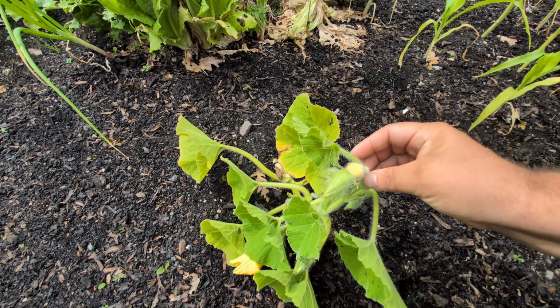And again, the sudden heat made them go producing flowers and seeds before they were big enough. And I don't feel that was particularly late to plant them either, so I don't know.